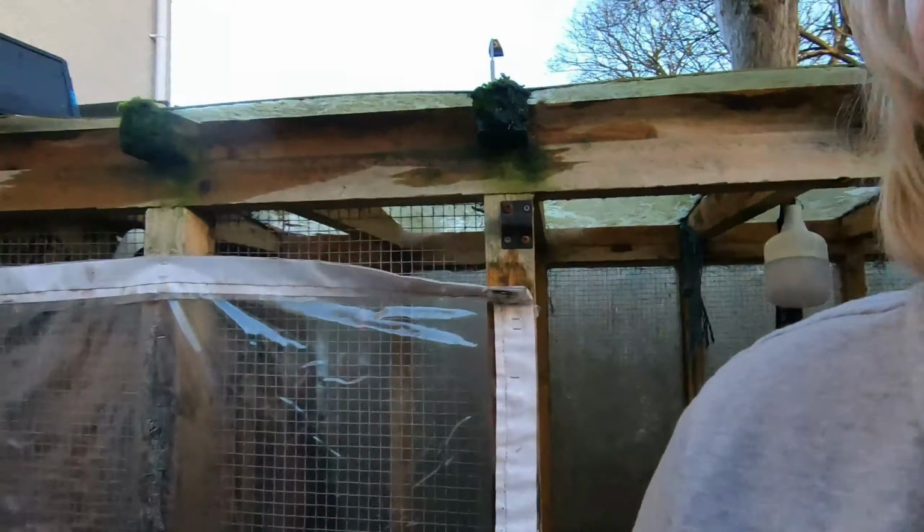But it'll give you an idea of what to look for if you're looking for something to light your chickens and you don't have power to your coop or your run, which is the case with me. So, let me just show you.